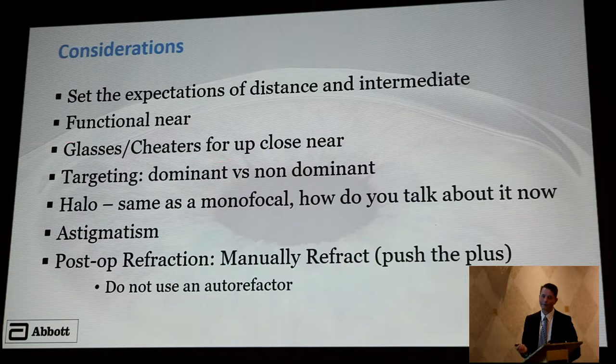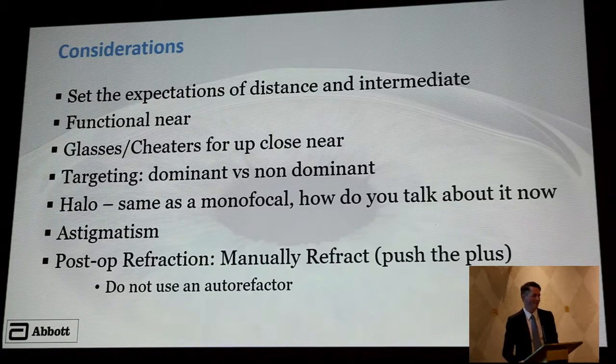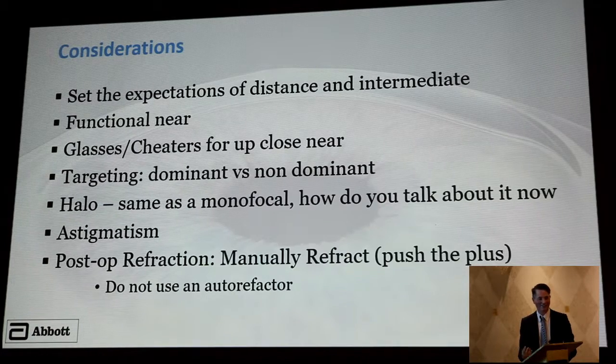Your myopes, really counsel them about near vision. Don't be afraid to tell them, reading like this is abnormal, because it is. This is normal, okay? And you'd be amazed that myopes don't realize that. They'll come in for surgery and they'll say, well, I never had a problem reading, so of course I'm going to keep that. So you really have to spend a bit of time and explain optics to them, because they don't get it.